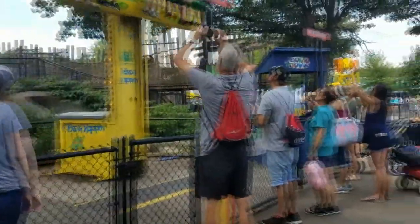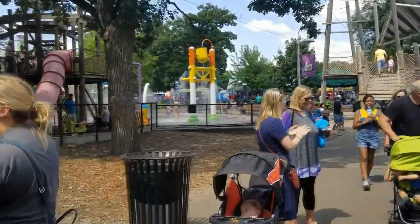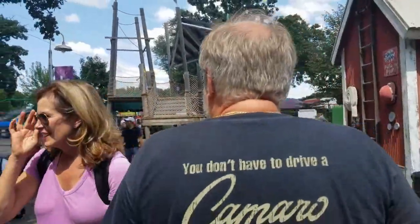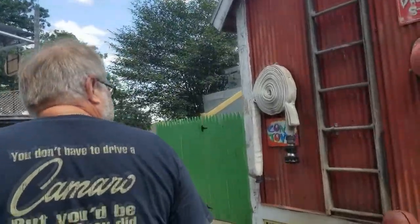I would ride that. The frog hopper? That's fun. But that's like a tiny little tower of terror kind of thing, basically. Oh, look, there's a splash pad over there. And a playground. Yep.